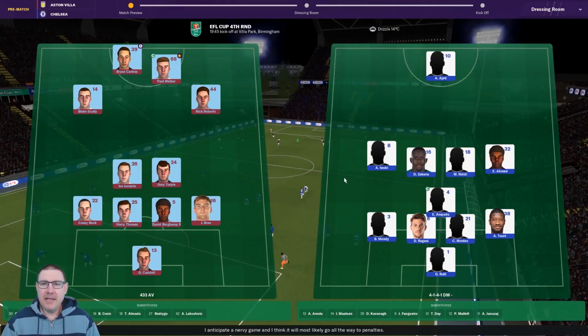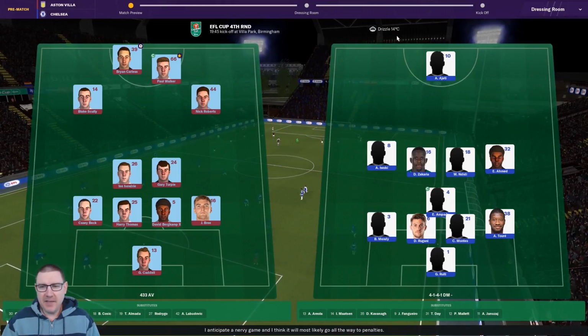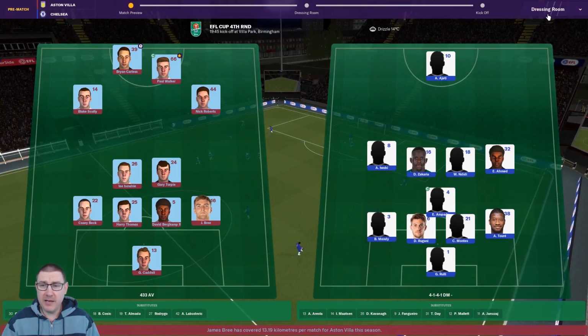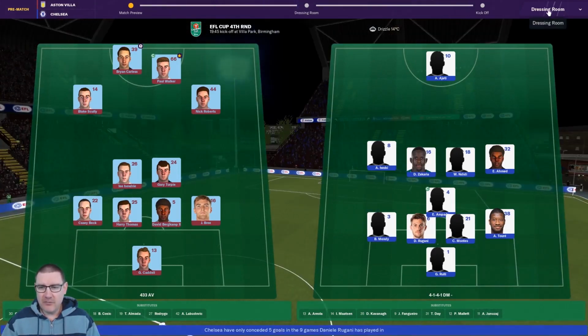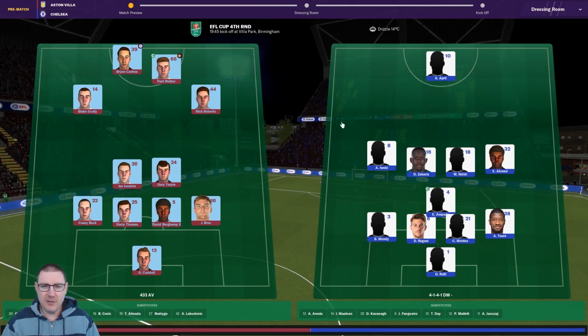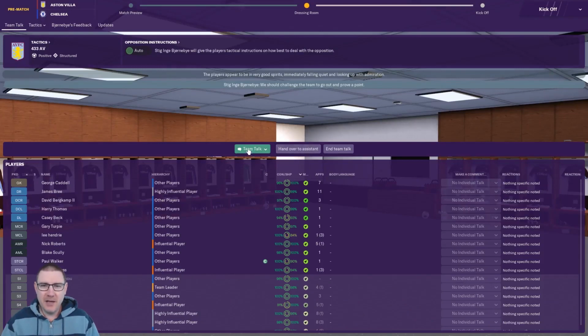And they are indeed parking the bus against us. The scouts said they might do this, and there we go. They are doing it. Respect, boys. Look at that. We're getting respect. It doesn't look like a reserves team to me. It's got Ndidi, Zakora, Iwobi, Benjamin Mendy. It looks pretty much a full-strength team. So this is a proper test.